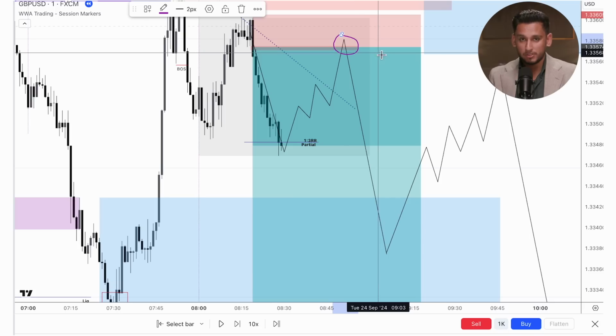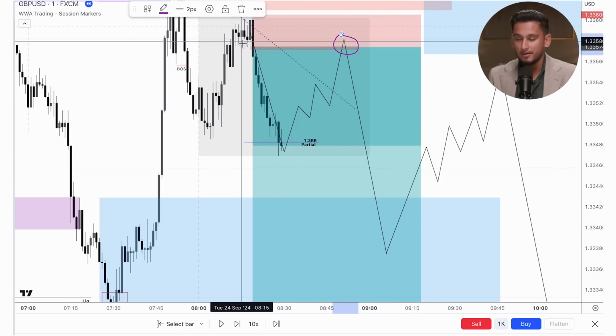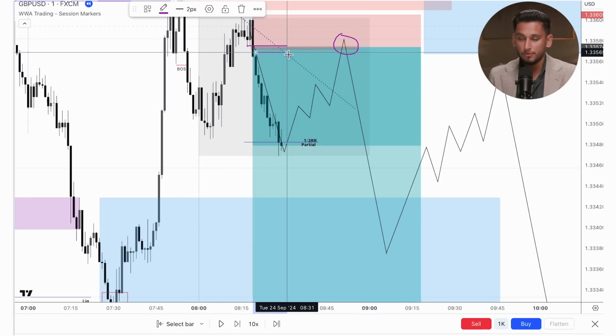The reason I'm having these thoughts that I don't usually have is because this is an independently valid zone, because it's an area in supply that did a previous mitigation and has a remaining imbalance. Refined IFC, I call this a banker block. So when there's a banker block remaining, I don't want to get wicked out because price can come back and mitigate it and respect that level, and I will be out of the trade.